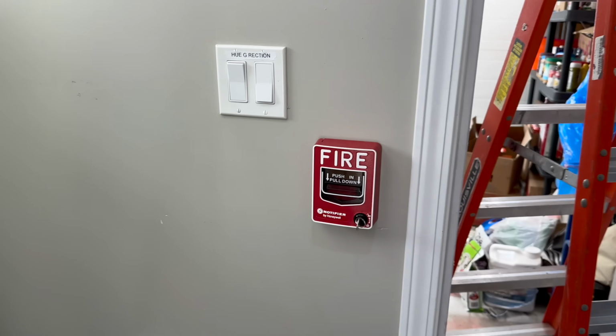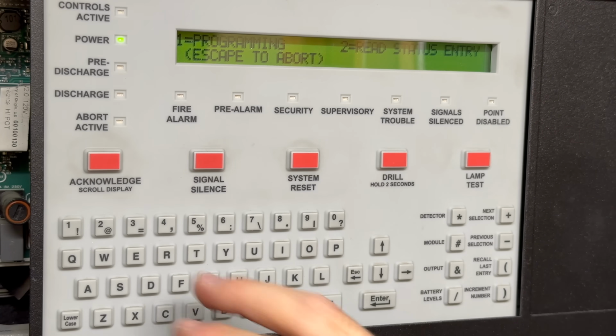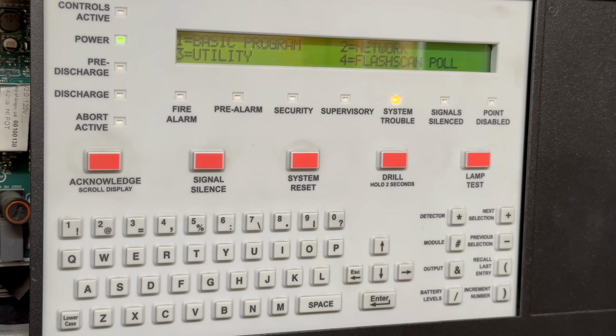Our work down here is done. We just got to program it in now. You can see our system is all clear now. So I will go into programming. Basic program, and we will do an auto program for it to find the point.